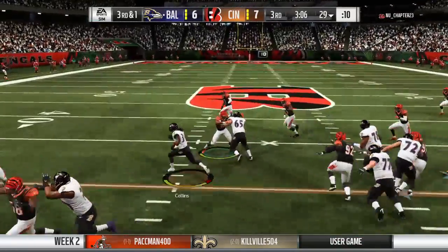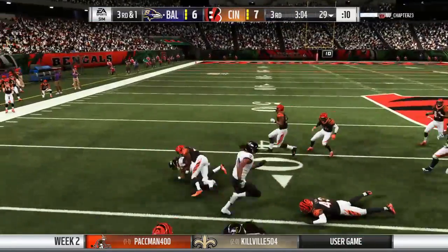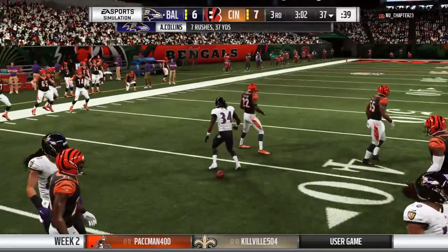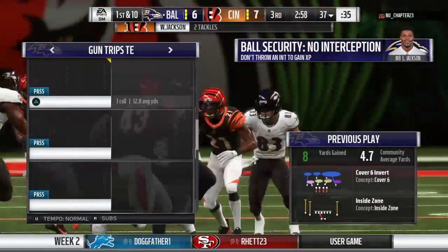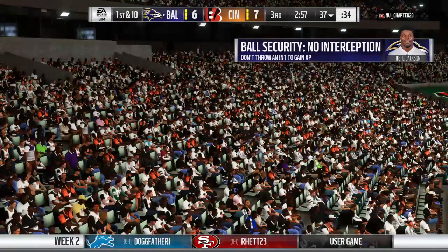On 3rd down, this is Collins. And he will have a 1st down as they get him to the ground at the 37. 8 yards on the pickup there, and it moves the sticks.